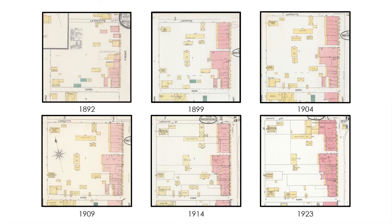Now let's take a look at this block through the years side by side. Here we can see the corner of Front and Horn has remained largely unchanged. The other end of Front Street has continued to change during the 20th century and even until today. By looking at this individual block and individual years side by side, we can get a really good sense of how things have changed and a better sense of dating buildings and materials, or seeing minor changes, including the example of the hotel, from name but also usage.